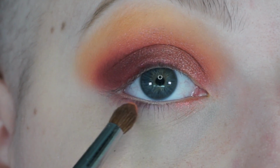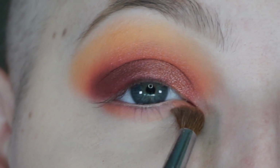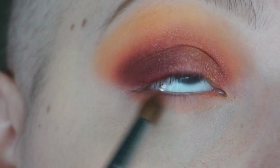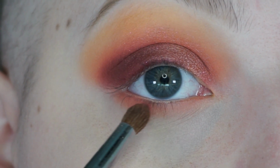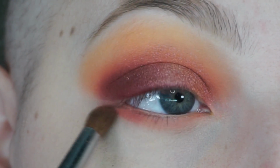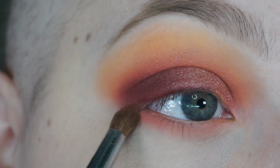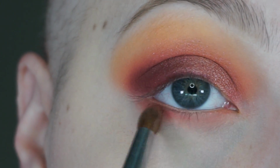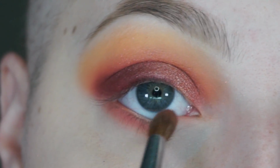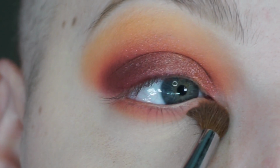Going back in with that shade Morgan from earlier, I'm going to put this right underneath with this small pencil brush. I'm going to go in a little bit with that Glory shade and pop that right underneath. Going with that morning shade and then really try and buff it out.